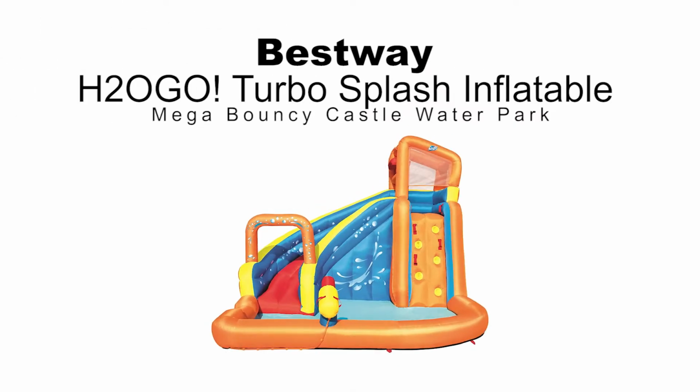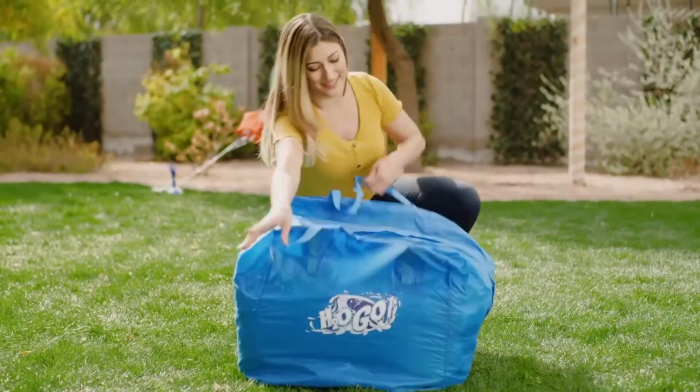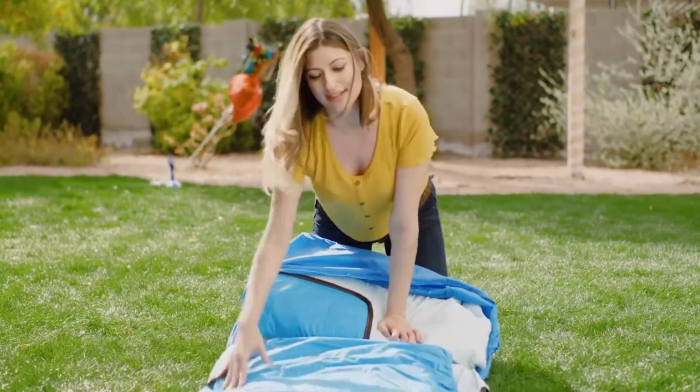Bestway H2OGO Turbo Splash Inflatable Mega Bouncy Castle Water Park. Why leave your home when you can have your very own constant air Turbo Splash Zone Mega Water Park?